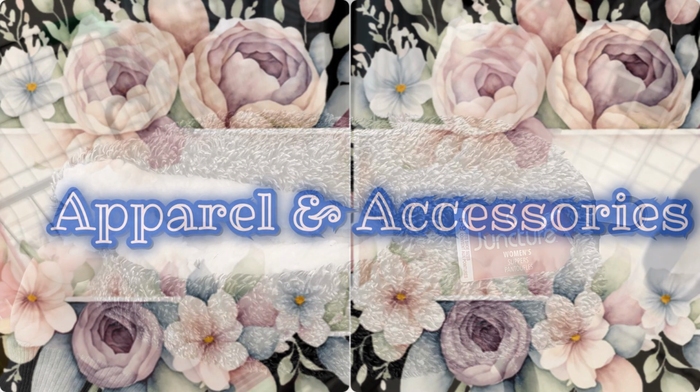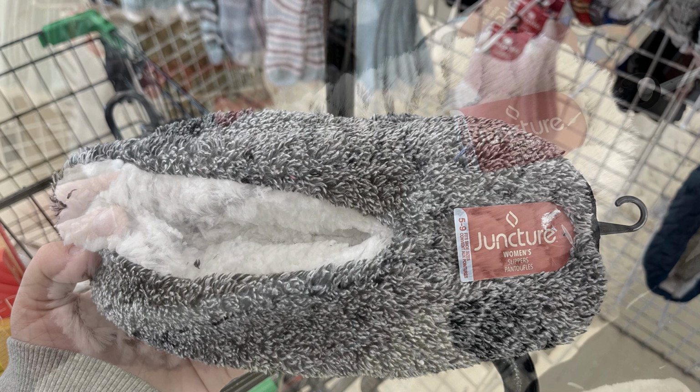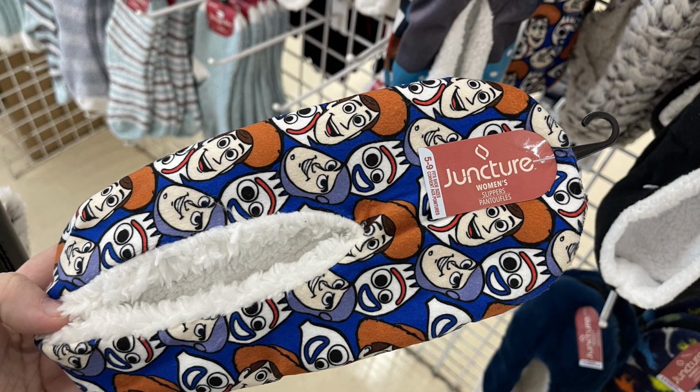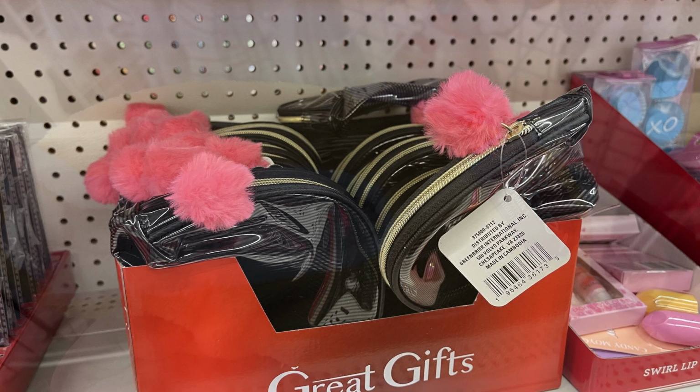We'll start in apparel and accessories. They have these Youngster brand slippers with the Sherpa inside and the fur on the outside. They also have some geared towards younger kids and teens with the character faces like Woody and Buzz Lightyear. Then we've got the solid colors like yellow, lilac, and pink in time for spring.